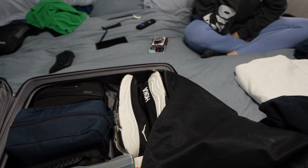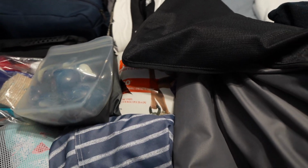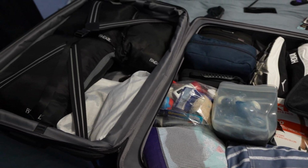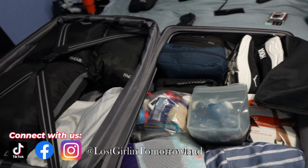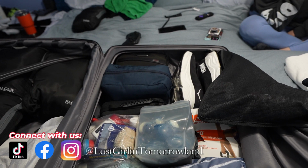And then I put an extra pair of shoes in there because I'll be walking. And then I also put some KT tape because it's important to have that in case I have any foot issues or anything while we're there. But that's my one suitcase, pretty much packed for a good month-long journey.